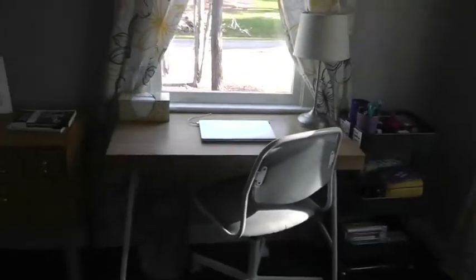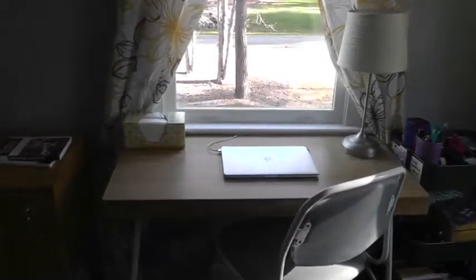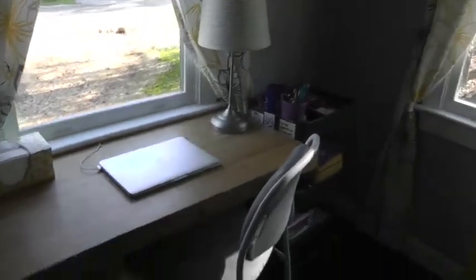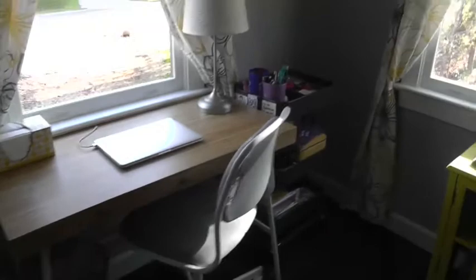Most of the furniture is from IKEA, with some exceptions, as I will point out. So this desk is from IKEA. I try and keep things pretty minimalistic, so I've got just my laptop, a box of Kleenex because of cold and flu season, and a lamp. Chairs from IKEA as well.